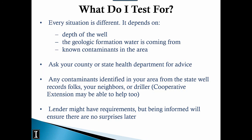But the way to find that out is ask your county or state health department or a local health district if you're in a state that has those instead of county health departments. And if there's something that's locally concerned, they'll know it. Especially out east, a lot of the bedrock has arsenic or uranium, things like that. And it's just better to be informed and ask questions in advance.